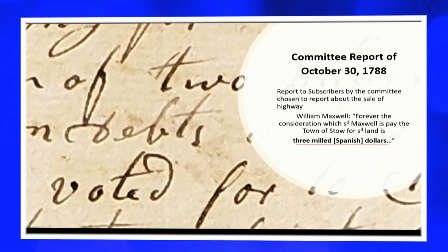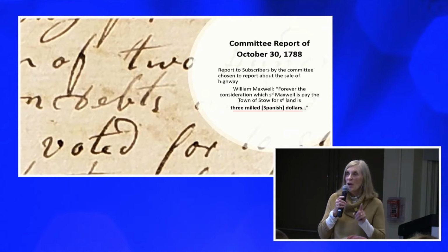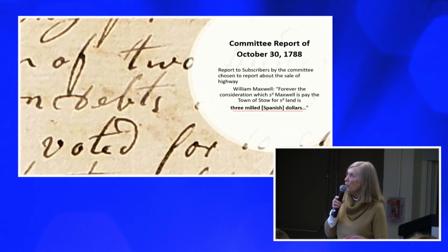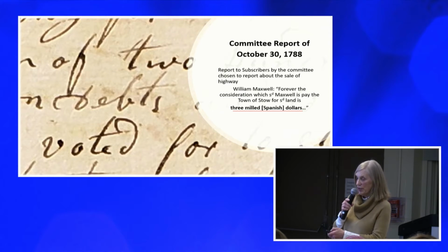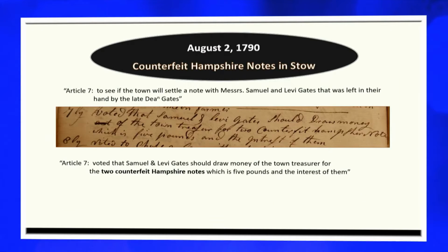And in front of William Maxwell's house, the road had taken a new turn, and William Maxwell could actually buy that land, the old road, and extend his property. But the only way the town would allow him to do it is that he had to pay in the 3 milled Spanish dollars. It had to be the hard currency, none of the paper money. We have a problem with Confederate notes in Stowe. And what are we going to do?